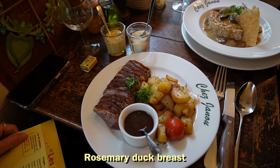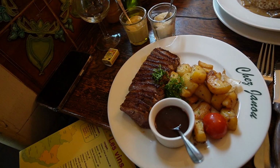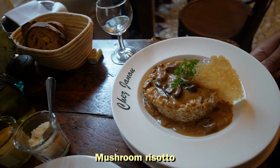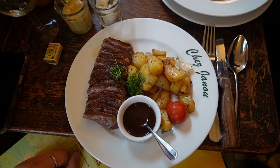I ordered the duck, which is a new one for me. I'm excited to try it. And you got the mushroom risotto. We're definitely gonna share because I want a bite of it.